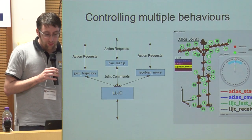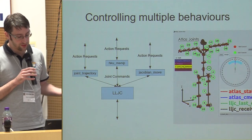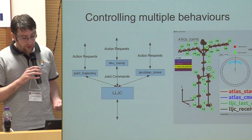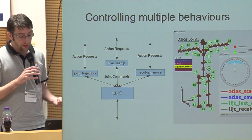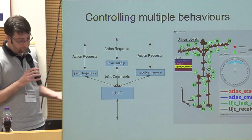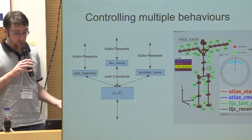So on top of the basic ROS API for Atlas, based on joint commands or Atlas command messages, we wanted a way to allow multiple nodes developed by different people to be able to control subsets of the joints and hand off control to each other in a safe way. We have an abstraction layer called the low-level joint controller that is the only node giving joint commands directly to Atlas. Now, other nodes make service calls to register with it as behaviors, and each behavior is a node that accepts actions and can then ask the low-level joint controller for temporary control over a subset of joints. These invocations can be short-lived, as in the case of recorded trajectories, or long-lived, like a continuously running balancing controller.